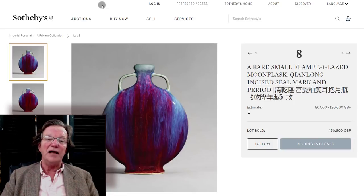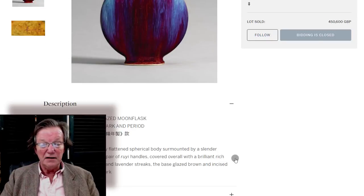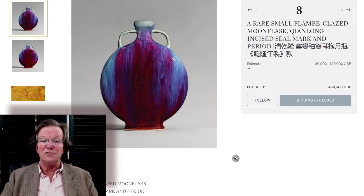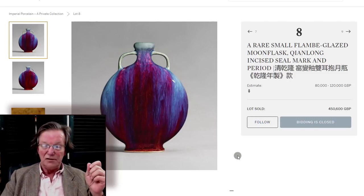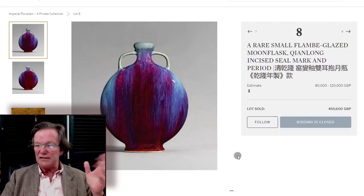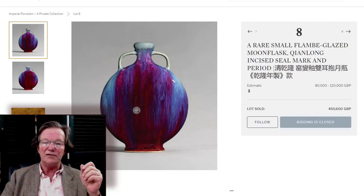Flasks come in all sizes. This is a pretty small flask. It's only about 7 inches tall, I think, isn't it? These are little. 6 inches tall, smaller than I thought. It ended up selling for 450,000 pounds, which is a big number. That's about $600,000 or so US against an 80 to 120,000 pound estimate.